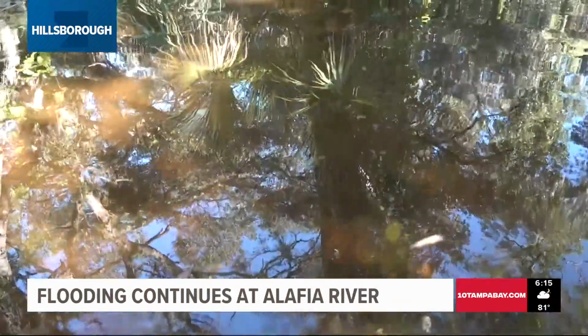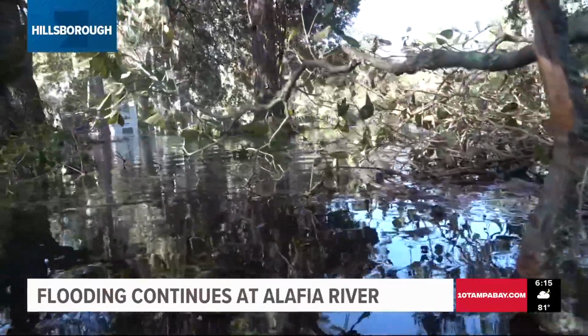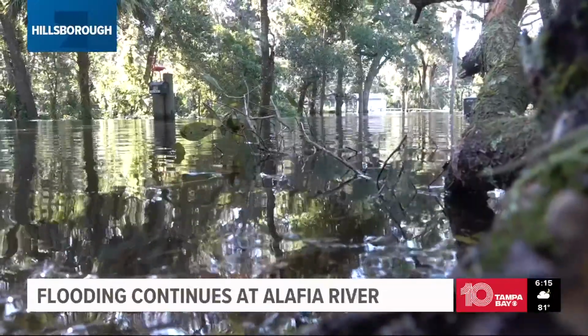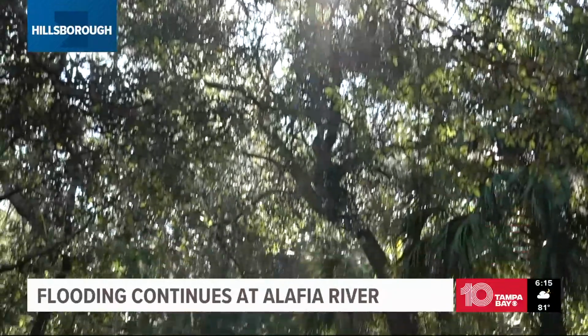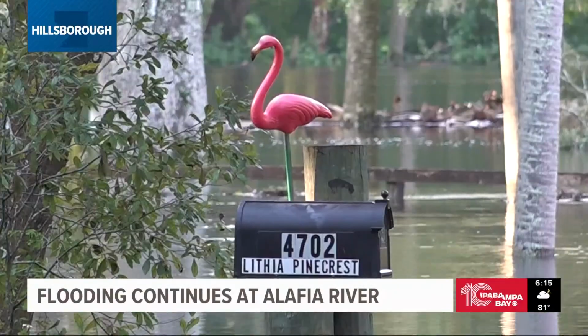On Saturday, power was still out, but the water began receding. The river depth is forecast to go down over the next several days. We're not out of the water yet, but again, we're blessed to be here. In Hillsborough County, Aaron Parsegian, 10 Tampa Bay.